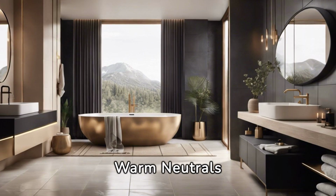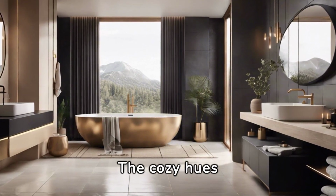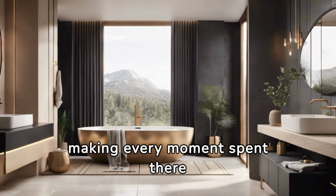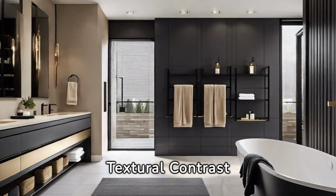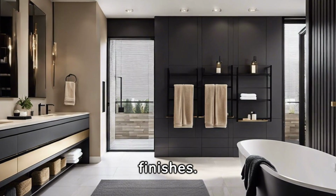Warm neutrals introduce a welcoming atmosphere into the bathroom space. The cozy hues of beige and soft taupe wrap the room in comfort, making every moment spent there feel like a warm embrace. Textural contrast breathes life into the bathroom by mixing matte and glossy finishes.